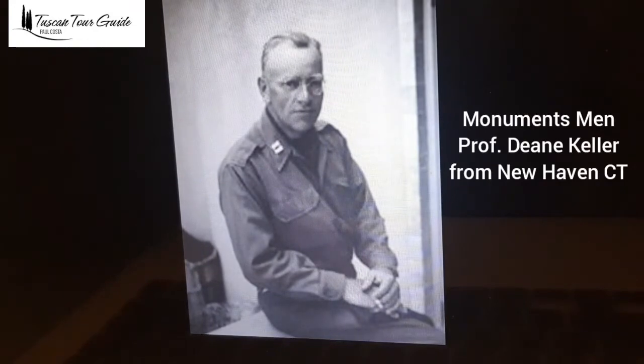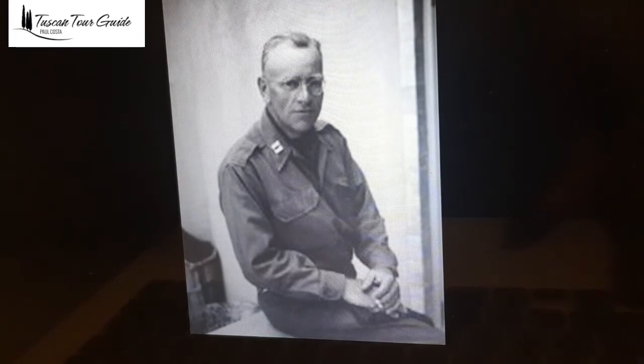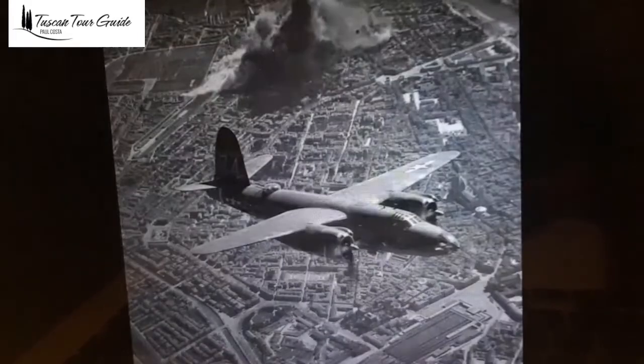Dean Keller is one of the Monuments Men, not mentioned in the film with George Clooney and Matt Damon, but he was one of the most important and influential Monuments Men, from New Haven, Connecticut, pulled out of his classroom at Yale University. He was teaching, and he was made an officer in the 5th Division of the Army to help the soldiers that were going to Europe know where not to drop bombs in order to not destroy artwork.